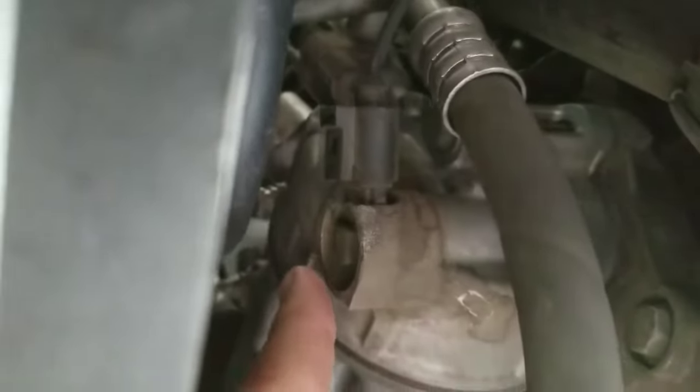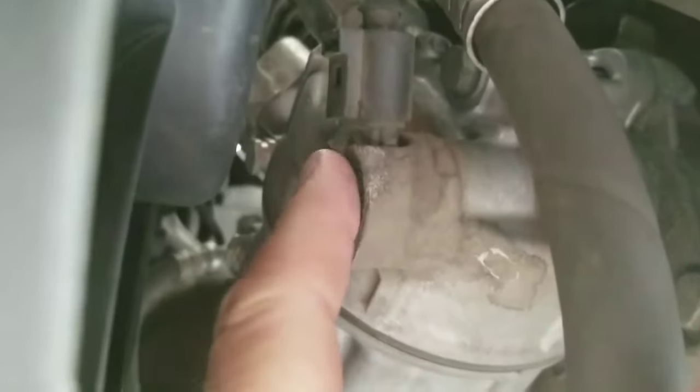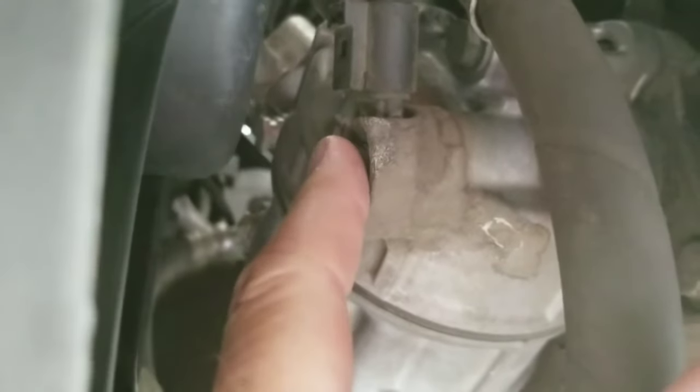This is on the 06 and 09 Jetta. This is underneath the car. The belly pan is removed. I have an aluminum one, and it's this valve right here that's on the AC compressor.